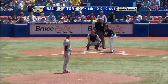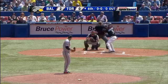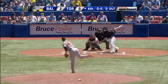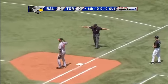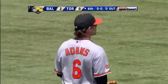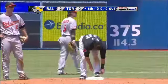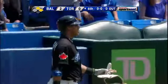Back to the top of the order. Escobar has grounded to short twice. Bouncing ball. This could be two. Bobbled by Adams. All hands are safe. Boy, that should have been a double play. Ryan Adams couldn't find the handle. Got ahead of himself as he was thinking about a double play. They end up with nothing. He certainly did. Got to get ahead of himself.